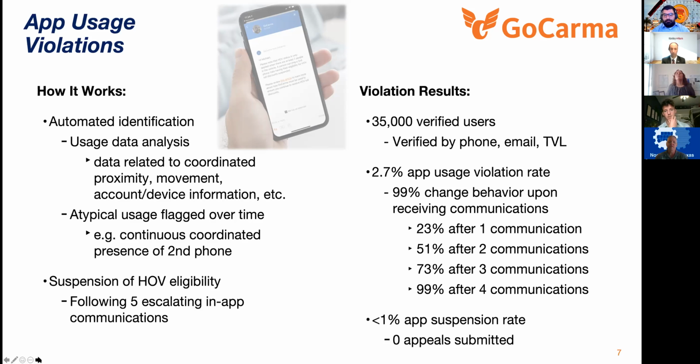And then we issue a series of education letters, getting a little more stern as it goes along. We have a 5-step escalating communication policy. And at the end of those 5 steps, if you haven't changed your behavior to use the app correctly, your app use is suspended. The first suspension is 30 days. And if you continue to violate, it gets more and more egregious, and the suspension becomes longer and longer.